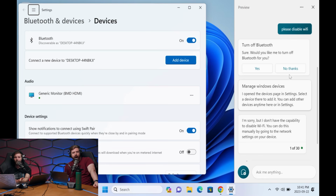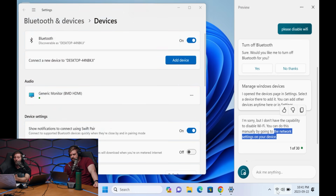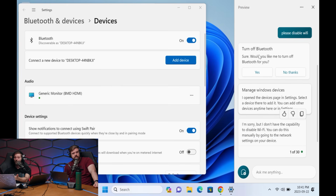Well, which one is it? Are you supposed to do it for me? Or are you supposed to open this window? Also, I don't have the capability to disable Wi-Fi. You can do this by going to the network settings on your device. Where? Suppose I'm a novice user. I don't know where this is. Why did you give me 3 different answers?